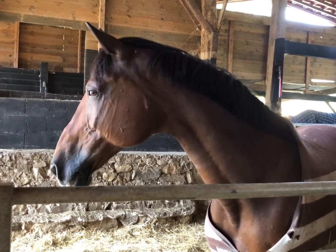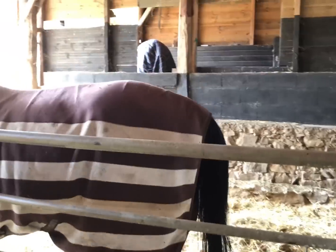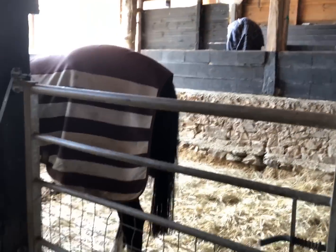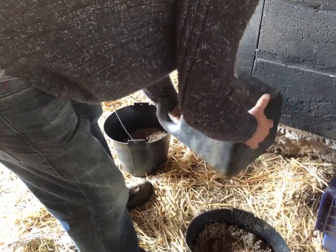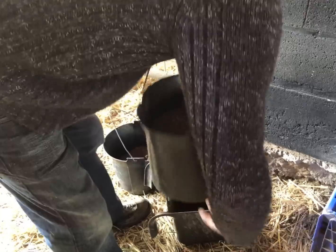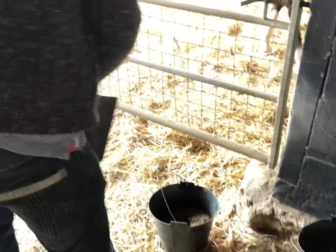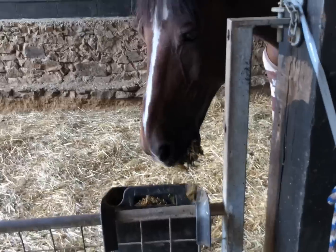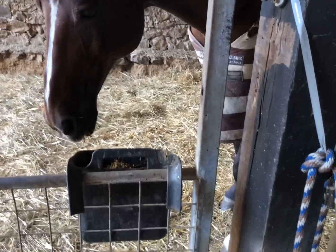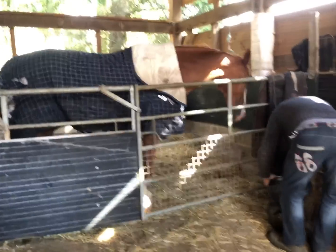Oh, he can hear. Licking his lips. He has the bigger one after, didn't he? Yeah. And this one as well. That one's Ginger. So Campo has to have his on the door like this, because if you don't, he gets so excited he puts his foot in it and drags it across the stable.